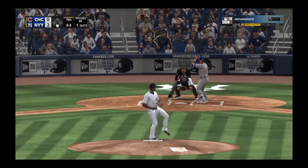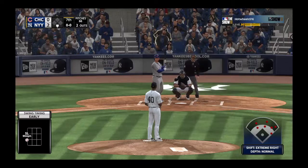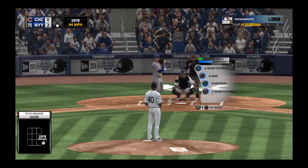Walks are never good, but they're especially bad news late in games like this. It seems like they always come back to bite you. And he struck him out, and that's 8 strikeouts thus far. And that one just missed outside.